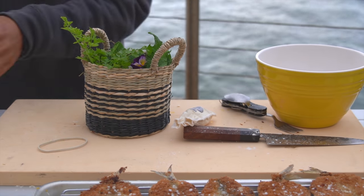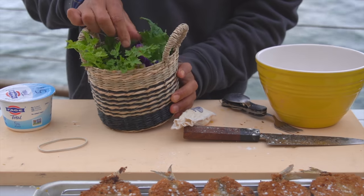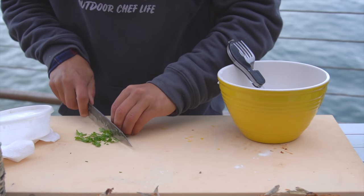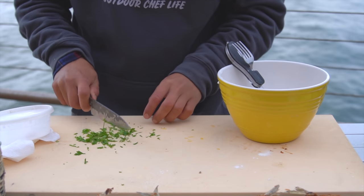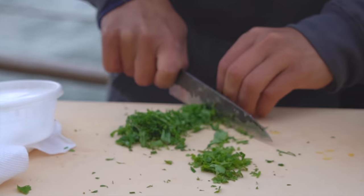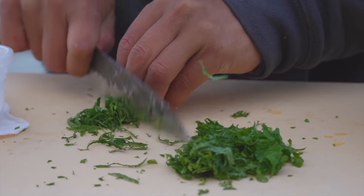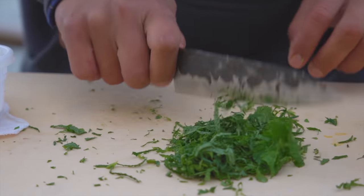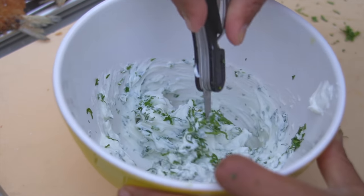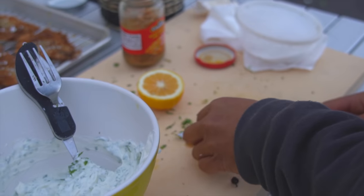I'm gonna make a little yogurt tartar sauce to go with this. Just some plain yogurt. And we got a bunch of herbs from the garden. We got parsley, we got mint, we got shiso, and we got these beautiful viola, the flowers in there. We're gonna chop all those up. Perfect little yogurt tartar sauce to add a little freshness to the sandwich. That's great. I'm gonna add a little bit of a pickled habanero to that.